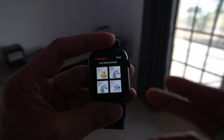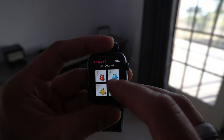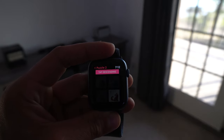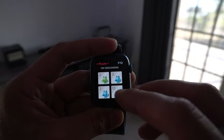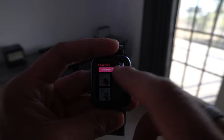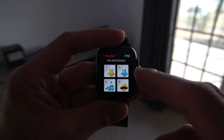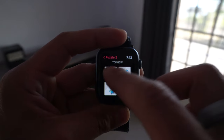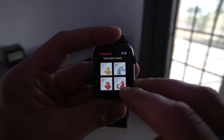Tap descending, so starting from larger number to the lowest, and just quickly tap on them as soon as possible. So left corner, let's go ahead and tap on the left column. Now we go back to rule one, which was descending number, and I then went to ascending. So starting again, tap descending, so greater to lower number, quickly as possible. Upper right, and I messed that one up. So we'll have to go back to descending number again. So tap descending, large number to small number, tap the top row. So tapping the top row, and then go back to rule one, which was descending number. So larger to lowest number.